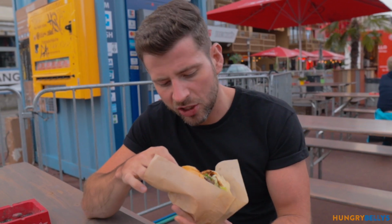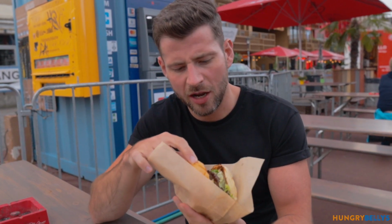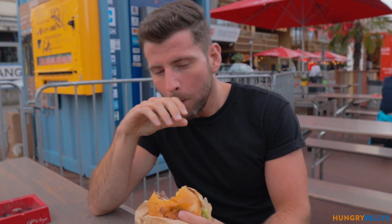So now for the mozzarella burger. It's a mozzarella burger, sun-dried tomatoes in it, and the burger itself. A bit more gourmet burger, as it were. It's not as messy, but it's a little bit more classy. So good.